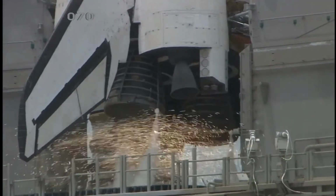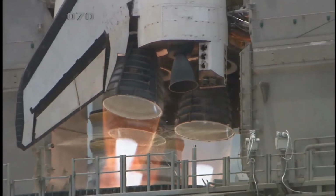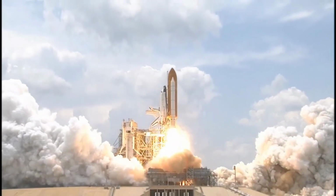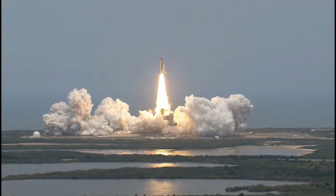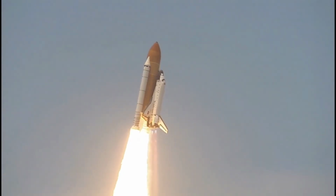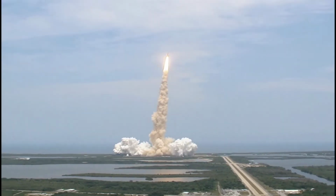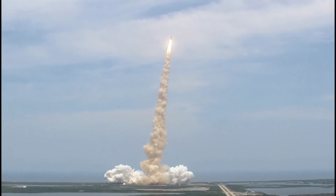8, 7, 6, 5, 4, 3, 2, 1, and liftoff of Space Shuttle Atlantis, a final visit to enhance the vision of Hubble into the deepest grandeur of our universe. Bypass across the board, Scooter, no action. Houston now controlling, Atlantis on its way.